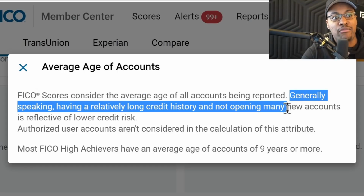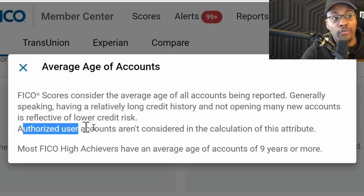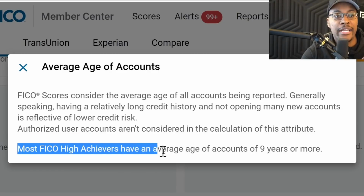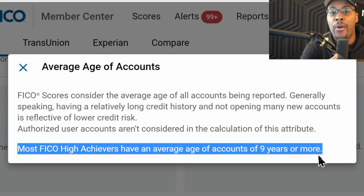Generally speaking, having a relatively long credit history and not opening many new accounts is reflective of lower credit risks. Authorized users aren't considered in the calculation of this attribute. Most FICO high achievers have an average age of accounts of 9 years or more. Now, if you're someone who just started building credit, you're going to have a very low average age because you just haven't had that long of a history in terms of managing credit accounts. And again, this is probably the component that you have the least amount of control over, because you can't just automatically increase the age of your primary accounts.